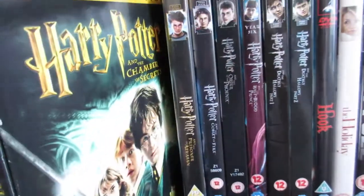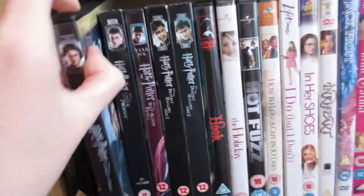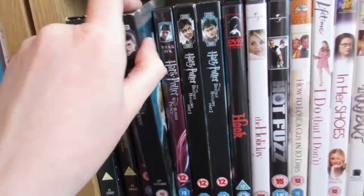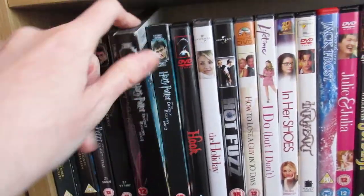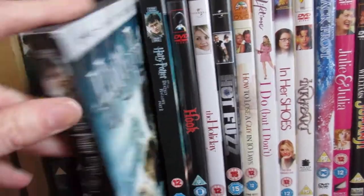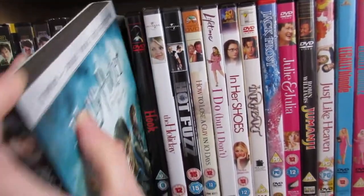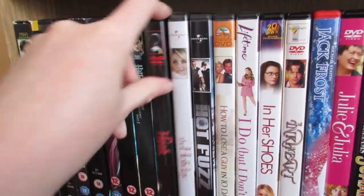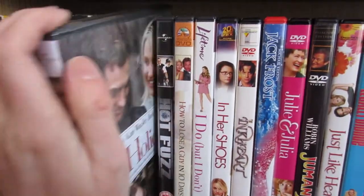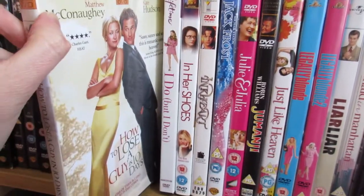Harry Potter and the Chamber of Secrets. Prisoner of Azkaban. Goblet of Fire. Order of the Phoenix. The Half-Blood Prince. The Deathly Hallows Part 1. And the Deathly Hallows Part 2. And then we've got Hook. The Holiday. Hot Fuzz. How to Lose a Guy in 10 Days.